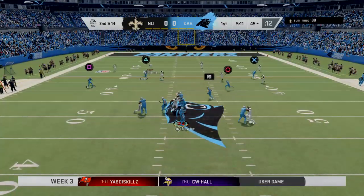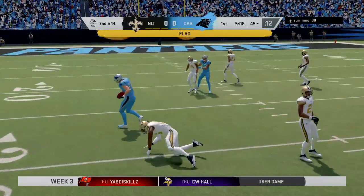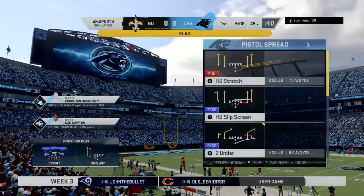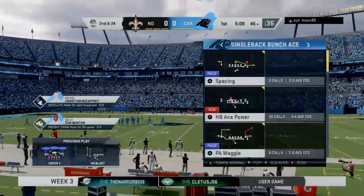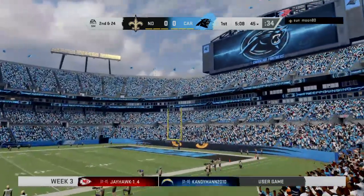A shotgun snap for Newton. Now he'll dump it underneath to his running back, complete. And he's going to be taken down here with a penalty flag on the field. So a decent gain, but all for naught on the penalty. It's too bad, isn't it? They were feeling pretty good about it. Only people celebrating, the guys who just gave up that play.